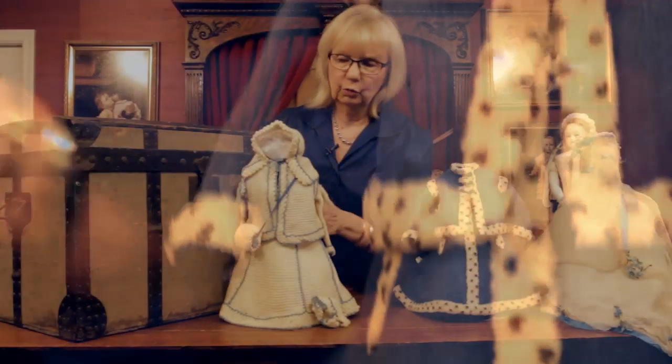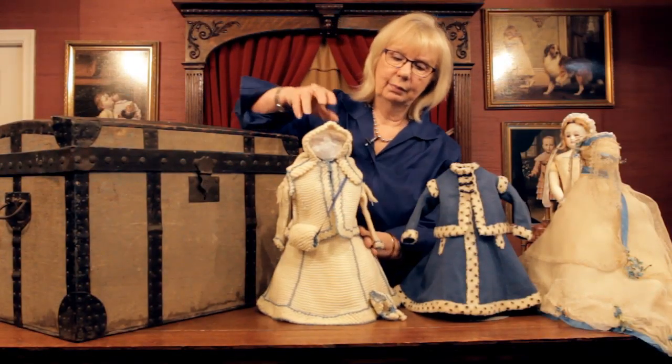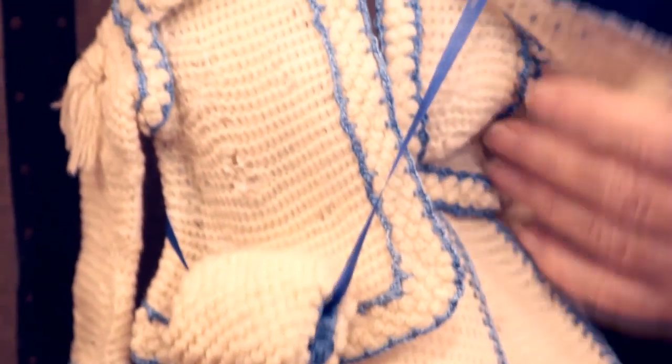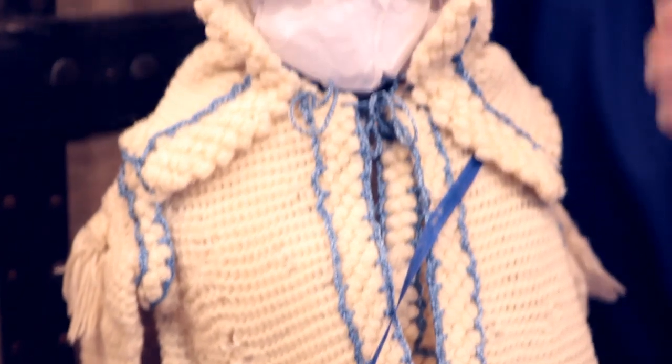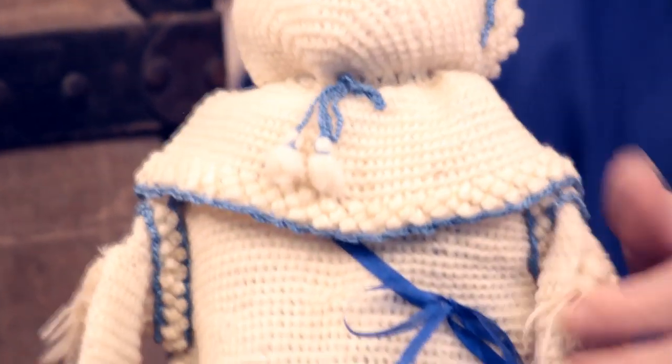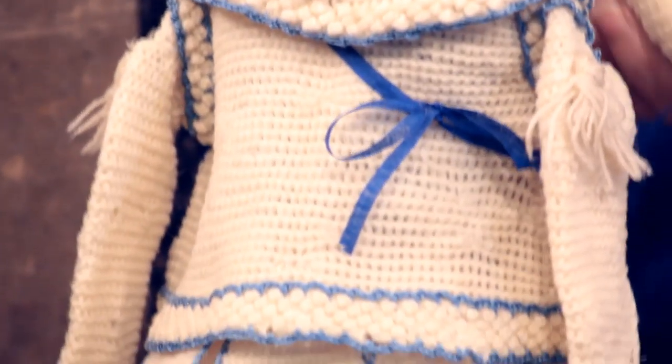And finally, this wonderful knit ensemble, which is just grand because it includes everything from the shoe covers to the skirt, which is actually a complete pinafore dress, to a matching jacket, and to the little capelet hood, and even including the muff. It's a wonderful outfit. It's great colors.